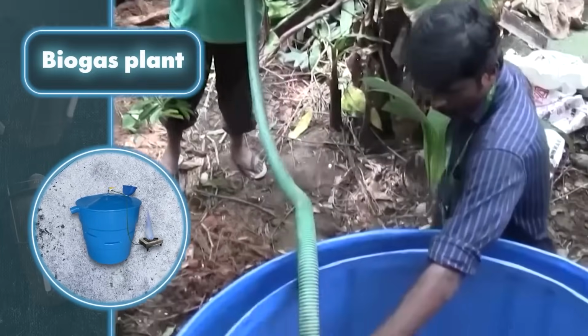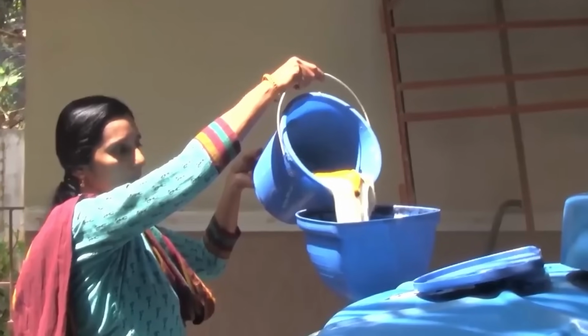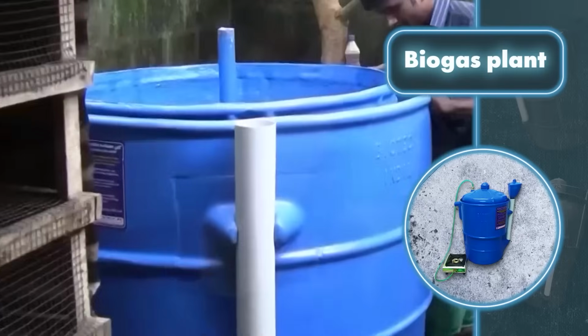For those who like to save, this invention is a gem. It reduces daily firewood or fuel usage for cooking by 70 to 90%, and it also pays back its cost in only 2 years.